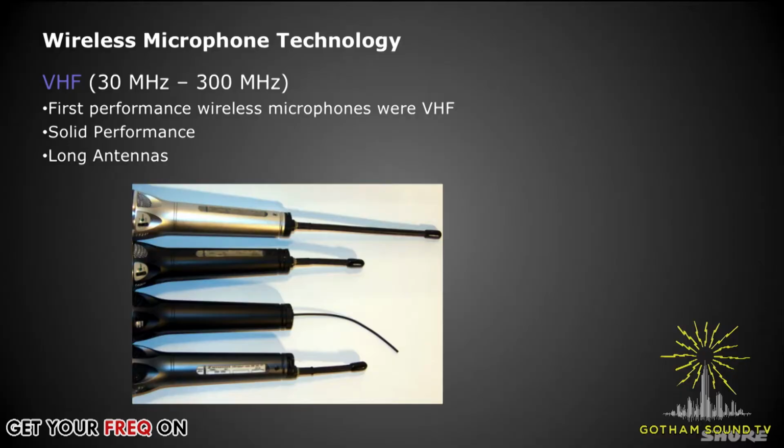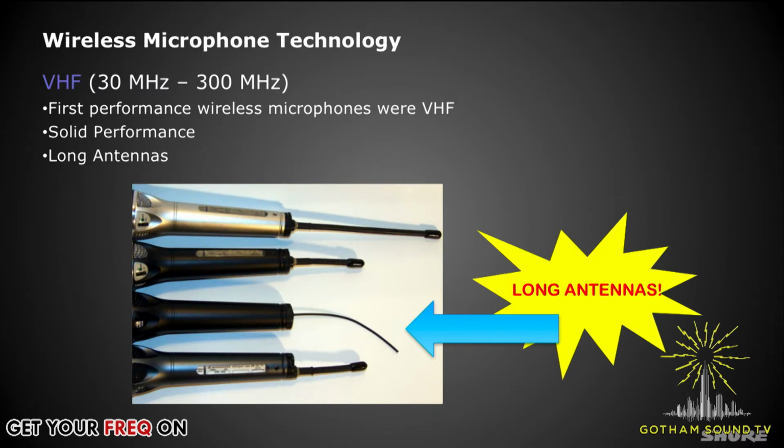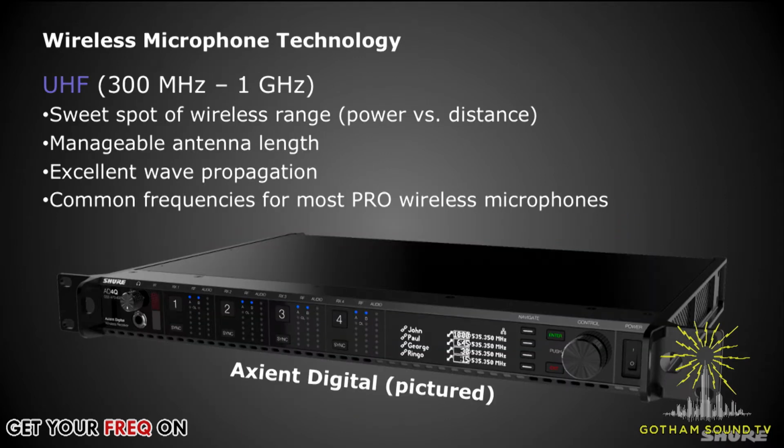We talked a little bit about VHF. Obviously, the biggest disadvantage is the antenna length, of course, and interference from other sources like microwave ovens and such. UHF is the sweet spot of wireless range. Of course, power and distance is great. Little battery life, antenna size, transmitter size overall, beachfront property and so forth. Good wave propagation characteristics, and of course most of our professional wireless microphones are using UHF at this time. This will continue for the foreseeable future.